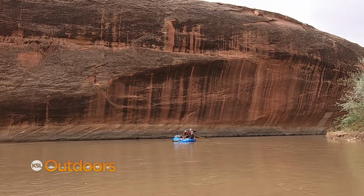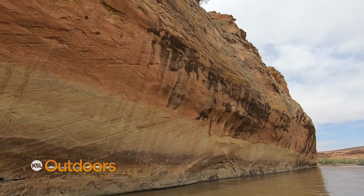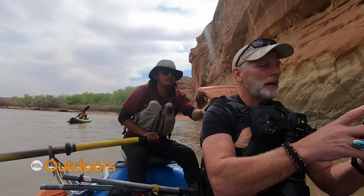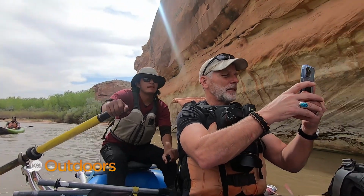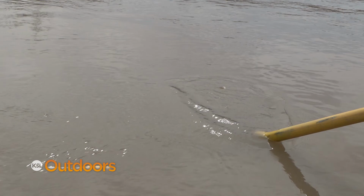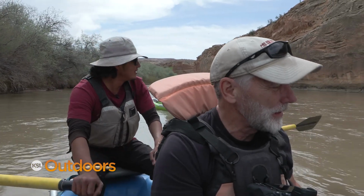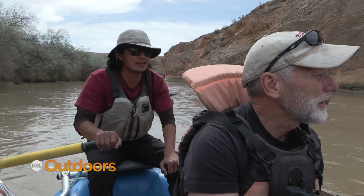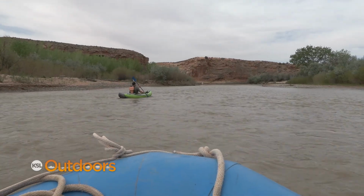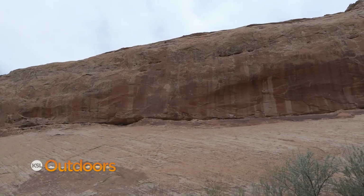This wall here in front of us, this is Tiger Wall. It just gets its name from all the streaks that you see flowing down. The river and surrounding area is an archaeological treasure chest dating back thousands of years. Every time I come here, there's always something new. There's just so much to see. And who better to help you understand the history of the area than Benny, a Navajo guide who has a deep connection to the river through his people's history.